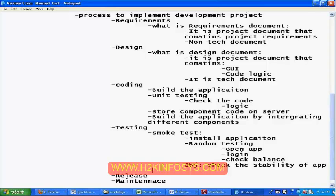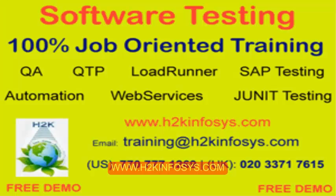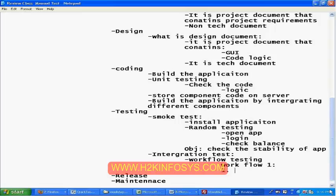Then what's the next one? Once the application passes the smoke test, what's the next step? Integration. So what's integration testing? So basically workflow testing, right? We're going to test the different workflows. So we're talking about the banking application, right? So what are the different workflows? So open app, then login.